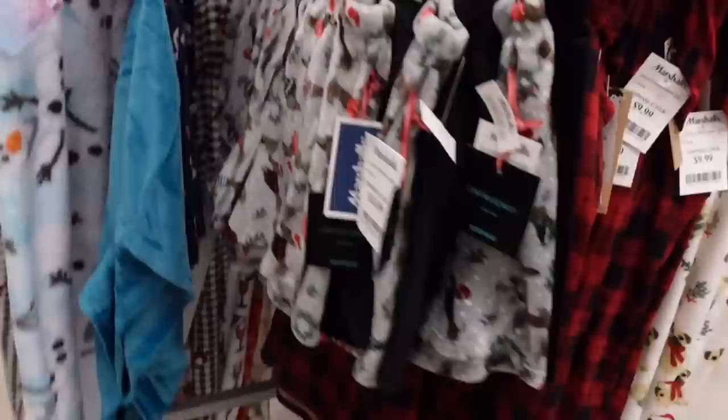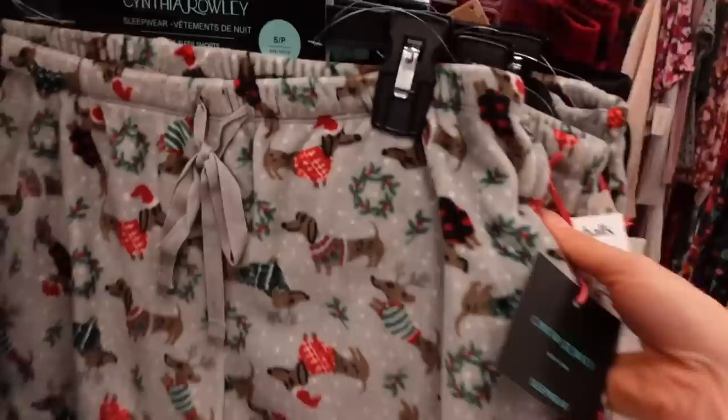Aha! Christmas pajama shorts. This is what I need because like I was saying, it's just too hot. Are these small? Cynthia Rowley? Dachshund. Oh, and then do you get two pairs? These are cute. The black shorts. I like those. How much is this? $14.99. That's a good price on these.